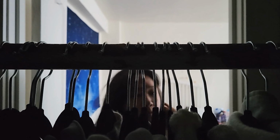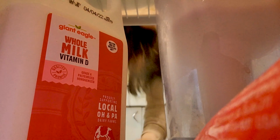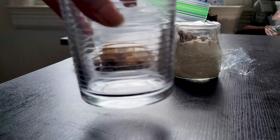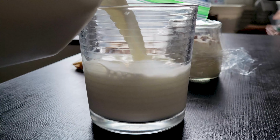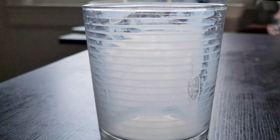Not a morning person, so I wake up at the last minute possible to get to class. I'm not hungry in the mornings, so I make a breakfast to go and eat it in my first lecture. It also helps me stay awake in class.